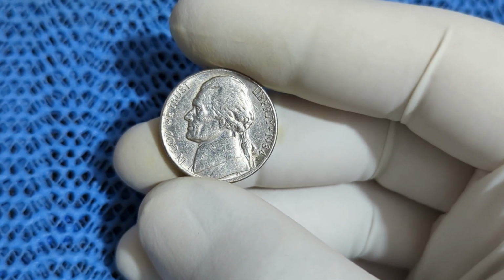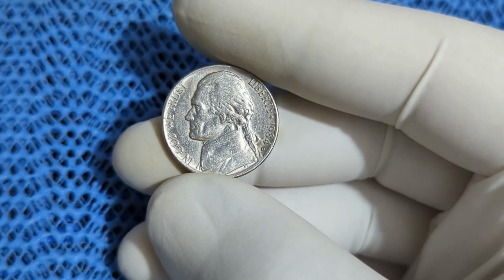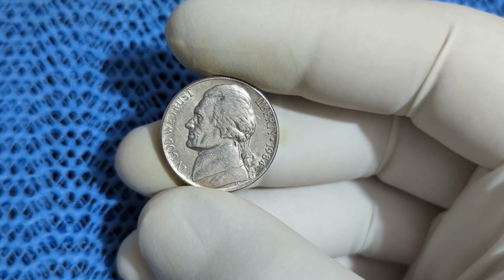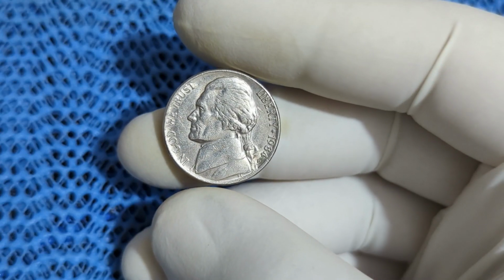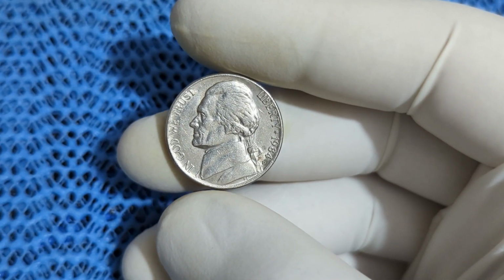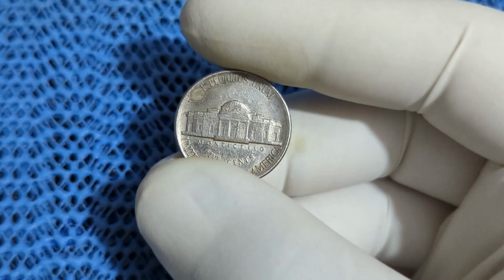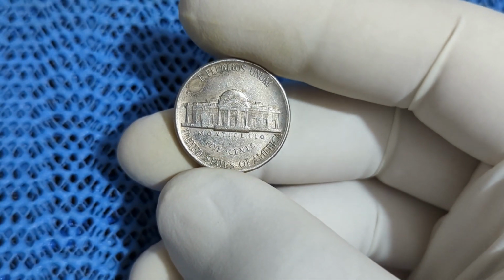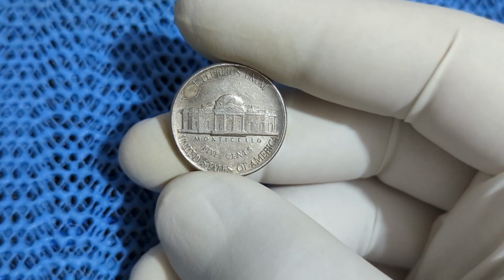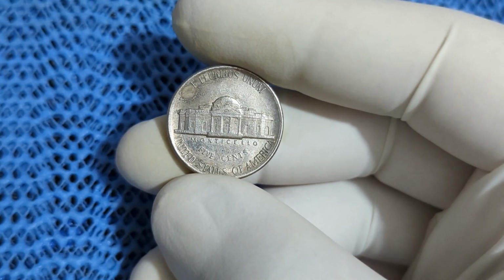Next, consider the coin's overall condition. Does it retain its original luster, or does it show signs of wear and circulation? If you believe you have a high-grade specimen, consider submitting it to a reputable grading service for authentication and grading. Finally, research recent sales of similar coins, focusing on grade and full steps designation, to gauge market value.